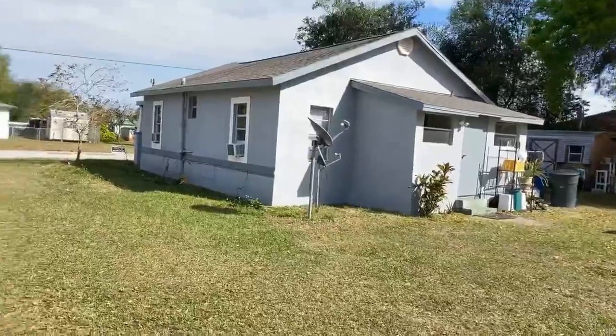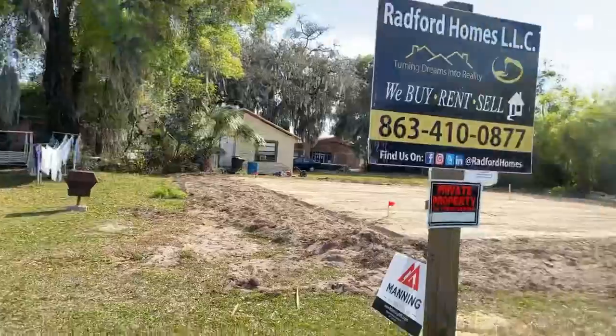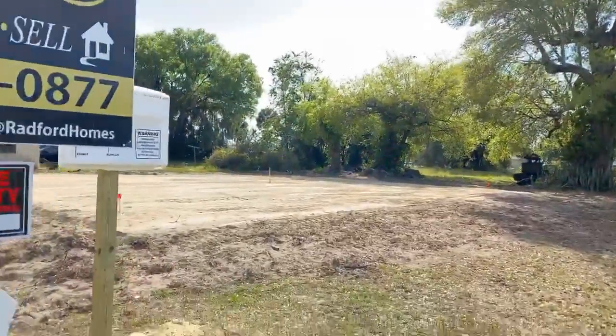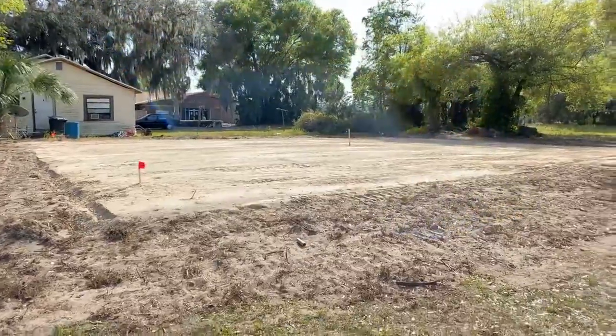So if you're a sales agent sitting in one of them houses and you're trying to sell a house and it's been sitting on the market, call me. If I don't pay cash for the house, I'll definitely put 50% down on a $200,000 acquisition. Check it out.